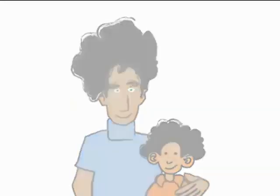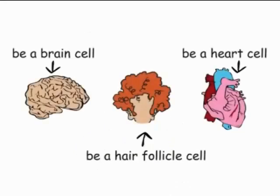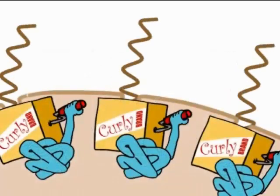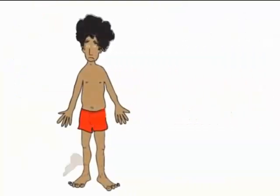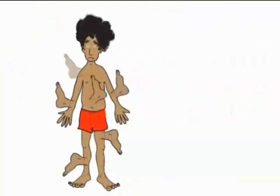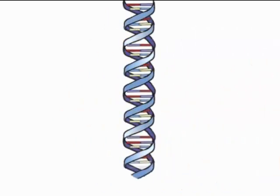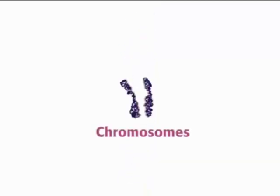Genes tell a cell how to function, and what traits to express. More specifically, gene regulators turn different genes on and off in different cells to control cell function. The long molecules of DNA containing your genes are organized into pieces called chromosomes.